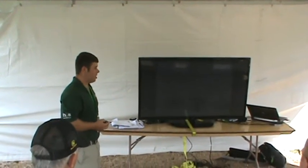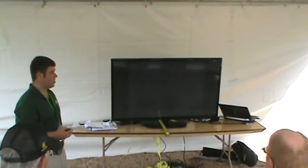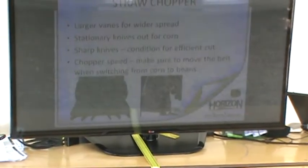We have a lot of people come in and that belt's never moved over. Just make sure you do that when you're going from corn to beans. You want to put it on the high side for beans and the low side for corn.